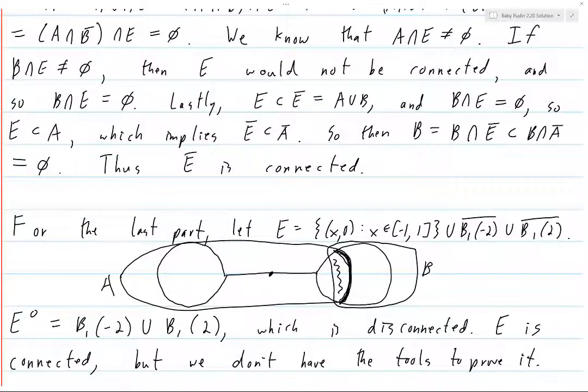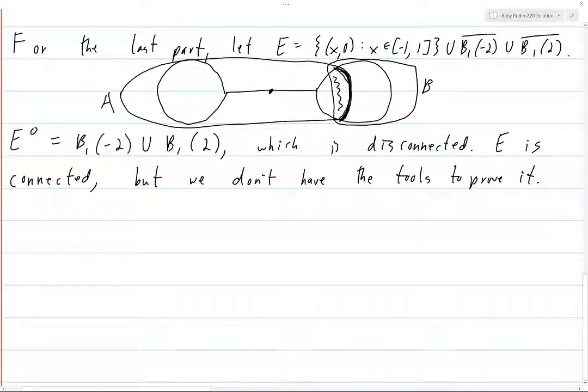So I think there is a way to prove it. So let me just write that out. I mean, we're essentially done with the exercise. If you're getting graded on this, I don't think they'd expect you to prove that this set here is connected.